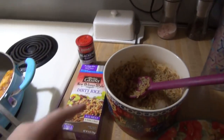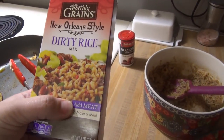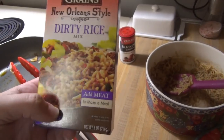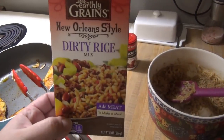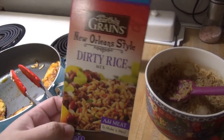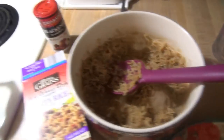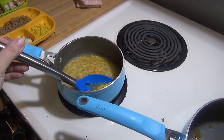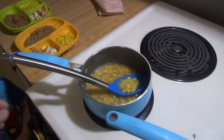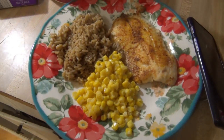The thing that took the longest was this dirty rice. This is from Aldi. I did not add meat since we were having fish. I didn't add ground beef or sausage to it. And this cooked 20 minutes in the microwave. Super easy. Just mix everything together and microwave it. So, got that. And that is what that looks like. And then I just made a can of corn, and this has pepper and butter and garlic powder in it. So these are the kids' plates, Elijah, Lily, and then my plate. And that is going to be dinner for Saturday.